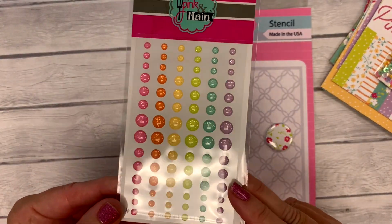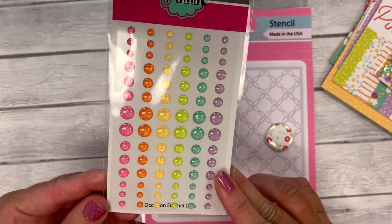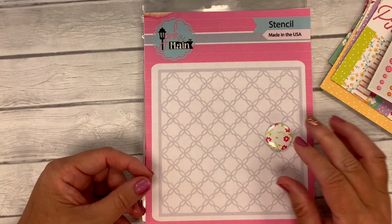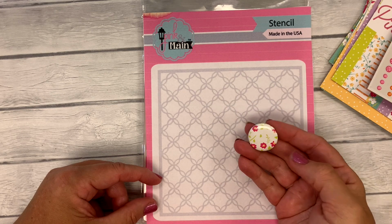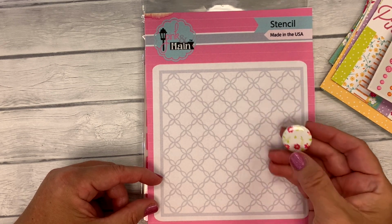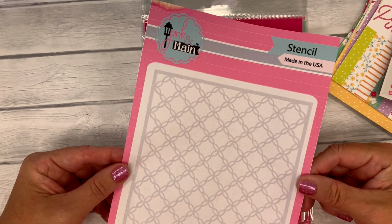Oh, we've got gorgeous enamel dots with glitter again. The colors coordinate perfectly with the kit. Everything matches so that you don't have to, we've taken the guesswork out of it for you. You get your 1-inch little collectible button, and it just has some petite flowers on it this time. Really cute.